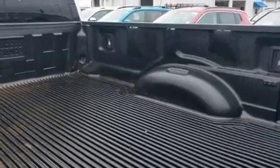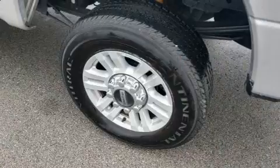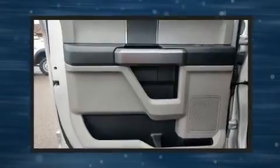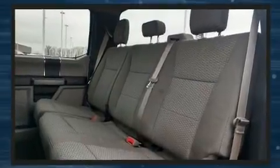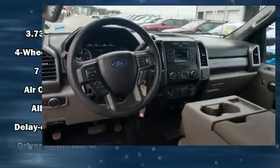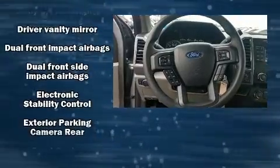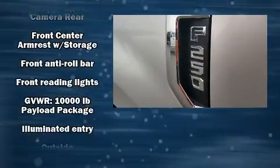Top features include air conditioning, delay-off headlights, front and rear reading lights, variably intermittent wipers, a rear step bumper, and much more. Ford ensures the safety and security of its passengers with equipment such as head curtain airbags, front side impact airbags, traction control, brake assist, ignition disabling, and four-wheel disc brakes with ABS.